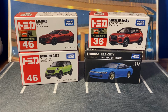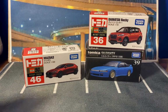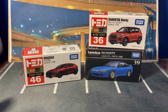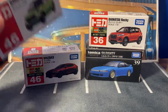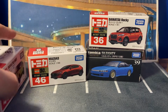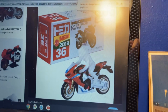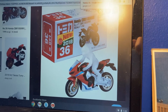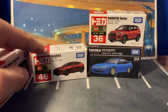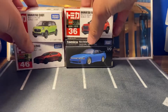I'm starting to do the new ones on time, but I still got to catch up on some older ones. Besides this, these were the 3 new Tomicas released in November 2020. This one got discontinued, obviously the same number as the Mazda. The Mazda discontinued the Daihatsu. I don't have the old number 36 because it's a motorcycle. That was number 36 before the Rocky came around. And I don't collect motorcycles, so I don't have it here. So we will start with the Rocky, I guess, since we don't have the other car.